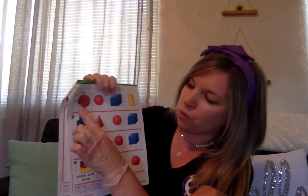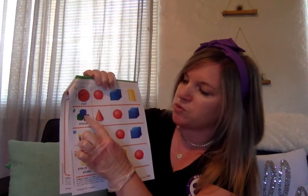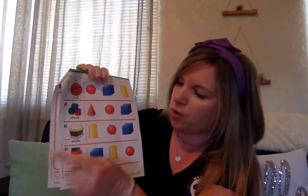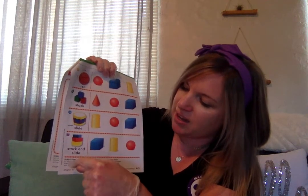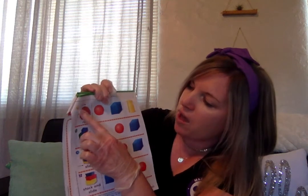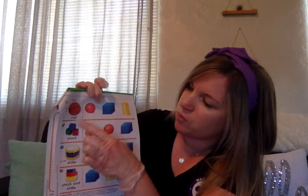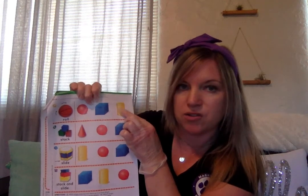And roll and stack. So a ball would roll, but it wouldn't stack because you can't stack something on it. Blocks would stack, but they're obviously not going to roll. And then you have objects like a cylinder that would slide, and then objects that would slide and stack. So out of all of these shapes, which ones would roll? Well, the ball would roll. The cylinder would also roll if you turn it on its side.